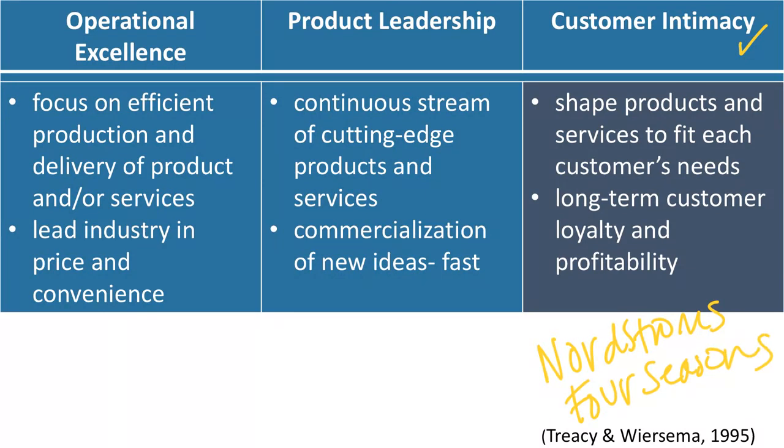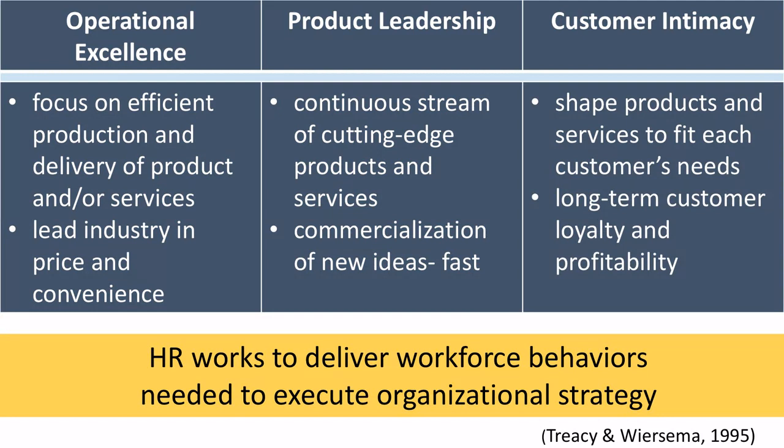Really paying a premium for that quality, but nonetheless exceptional quality provided by their employees. So at this point, we need to note that we've looked at our three different kinds of strategies. What are those components within the strategy?